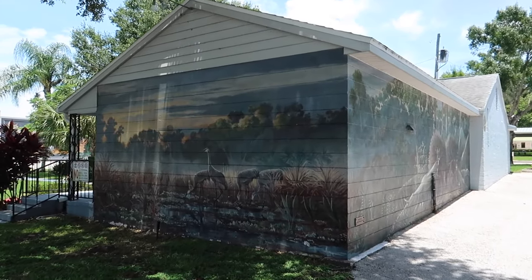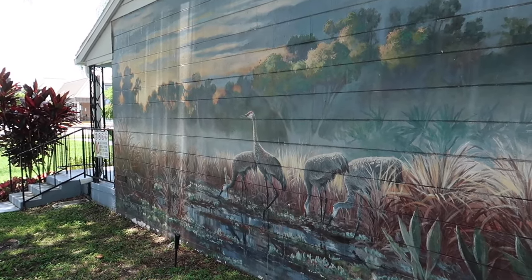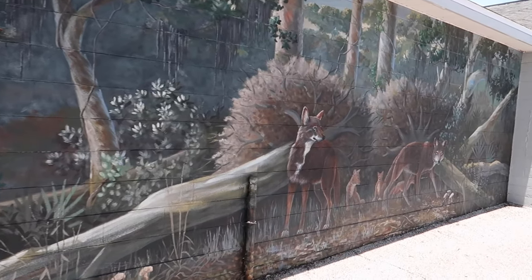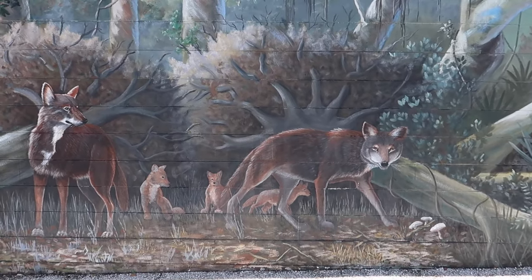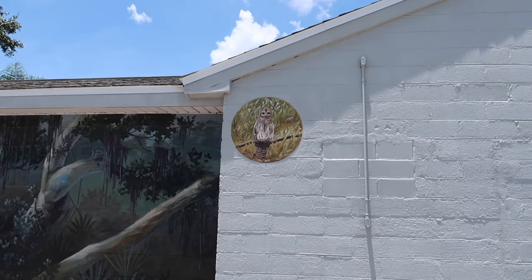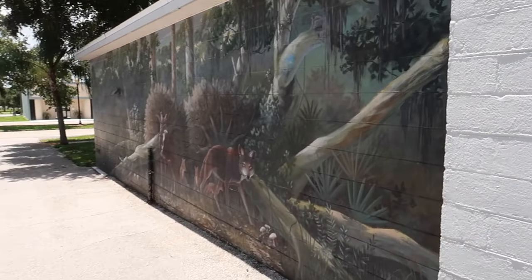These two walls. Beautifully painted. Looks like, oh, look at those. Look like some sandhill cranes right there. Lovely mural. Goes up this way. We've got some, ooh, looks like a wolf. A wolf pack. You don't see too many of those in Florida. Or at least you haven't for the last 100 years. I believe there used to be wolves in Florida. Check it out. And also an owl. Owl, right there. And there's a name there. Jane Ford, 2005. Painted this on the Women's Club here.